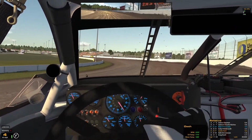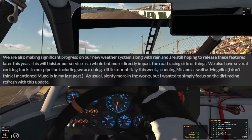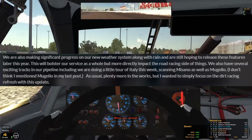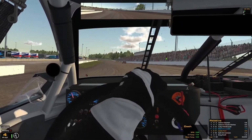And finally, a little note about the new rain and weather system that's still on track to be released this year, and that they think it will bolster the service as a whole, but mostly on the road side of things. So on the road side of things they also talk about how they do a little tour of Italy this week, and they scanned a couple tracks including Misano and Mugello. But that's it for the TLDR.